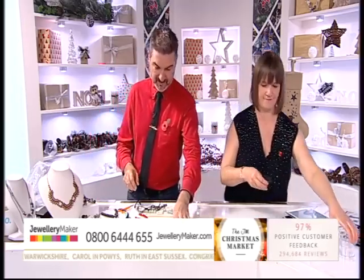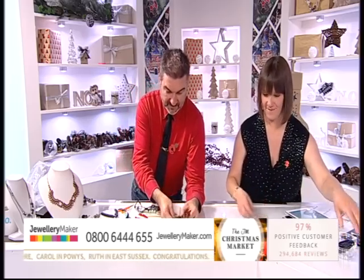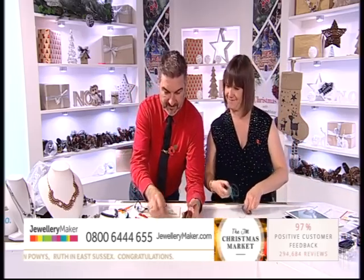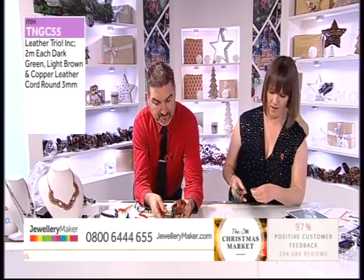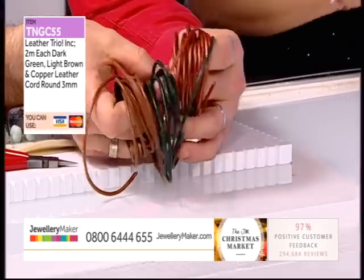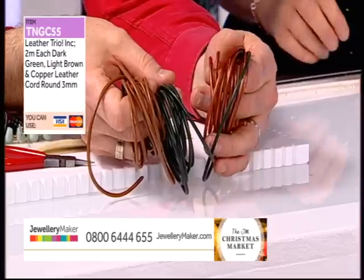Right then, so we've got one more leather bundle for you, my darlings, okay? Because Mark wanted all these. This green I love. Is it British Racing Green? It's lovely, isn't it? I love that rust. You'll have to tell me the colours that they're known as. So they're officially copper, light brown and dark green. It's a nice copper colour. I prefer the tone rust.